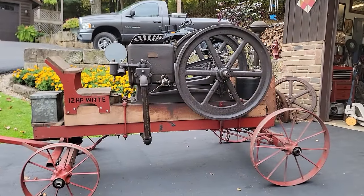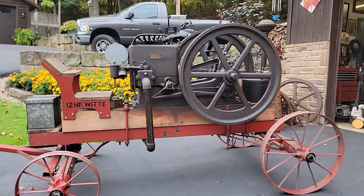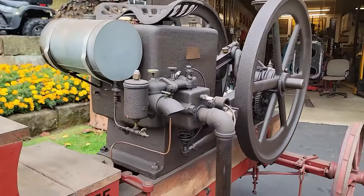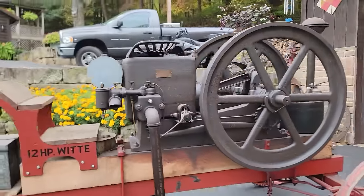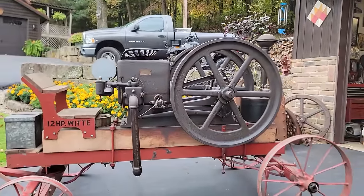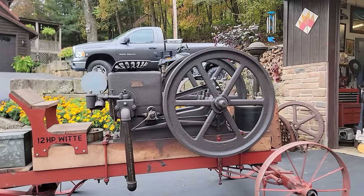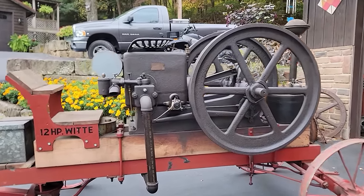Well, isn't that neat looking? Had this thing for a while. Hadn't seen the light of day in probably about 5 years though. Probably had it 15. Bought it over in Pennsylvania with a bunch of other engines. When we found it, it was laying on its side next to a barn. I think I got pictures of it somewhere. If I can find them, I'll throw one in.